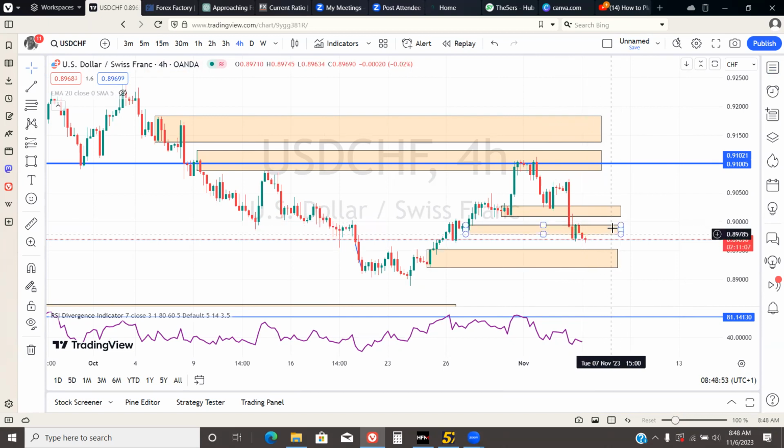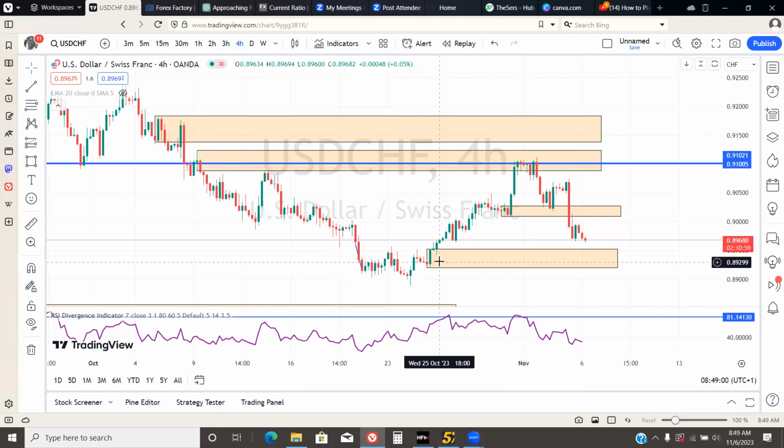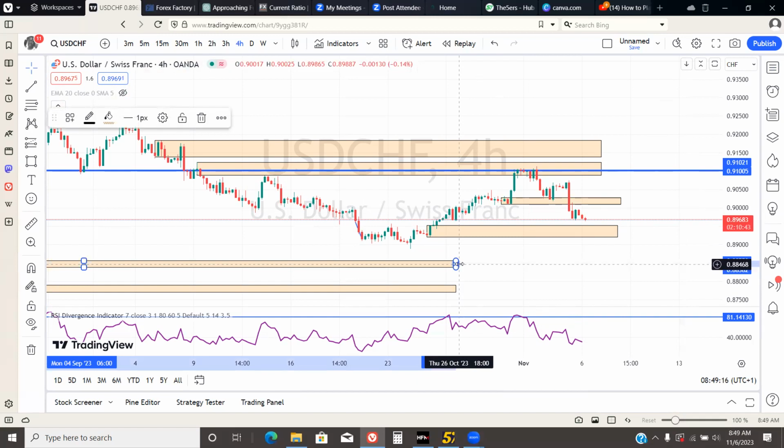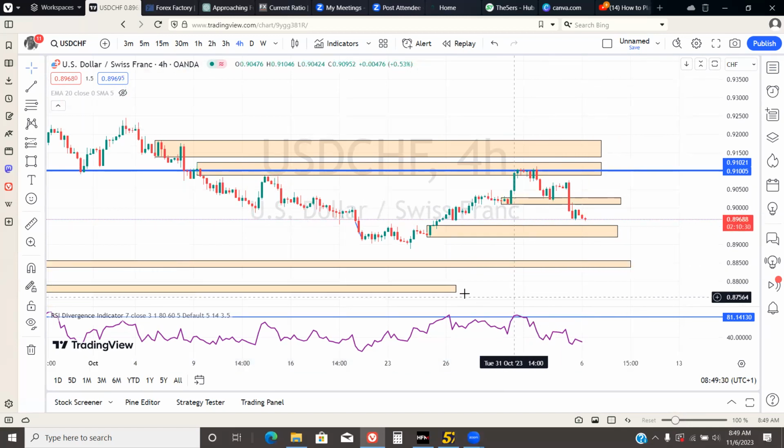And I told us that if the market fails to hold at 0.8980, then the next junction we are expecting is a price of 0.8920, which the market is already approaching. So now, my take on USD CHF is that let the market come to the price of 0.8920, then look for a buy opportunity at that region.